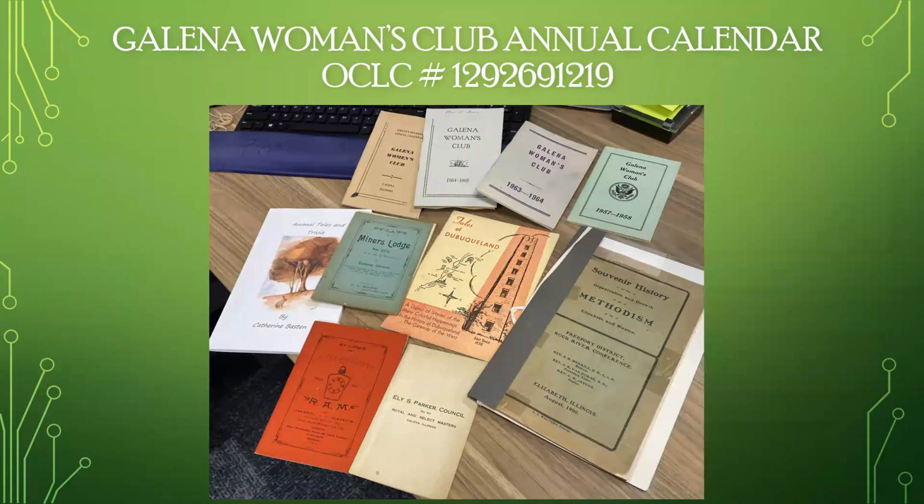Included in the box with these calendars were other items such as bylaws for local Freemasons groups and histories of the area. And this Tales of Dubuque right here, the stories in there were so interesting. And it really does, as it says on the cover, have many colorful happenings in the history of Dubuque land. I've given you the OCLC number for the Women's Club annual calendar, just in case you wanted to look at it. And that is 12926-91219.